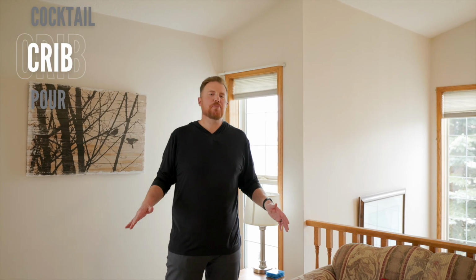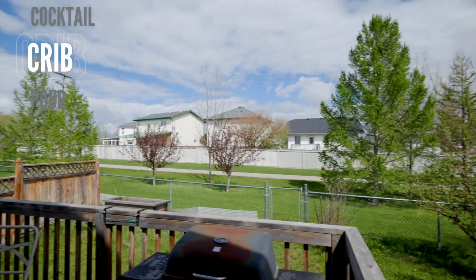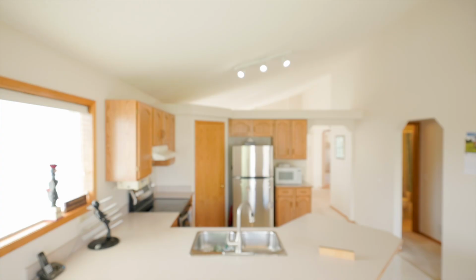Welcome to this 3-bedroom bi-level in Coventry Hills in North Calgary. This house has so many cool features. It backs onto a green belt. On the main floor, you've got 2 bedrooms, nice dining room, huge kitchen, lots of great things to love.